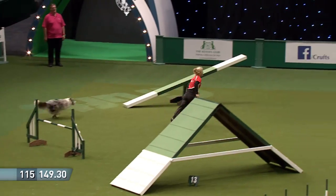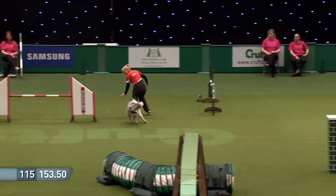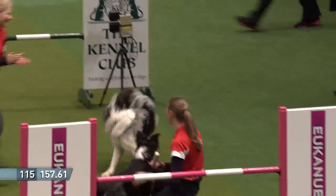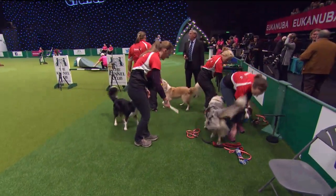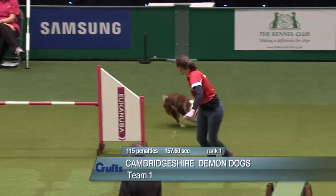Oh, 5 faults on the A-frame there. Still only running with 115 faults, this team. And this will be the last dog, and they'll be posting a time of 157.608. 157.6. Our first quartet from Cambridgeshire Demon Dogs are through.